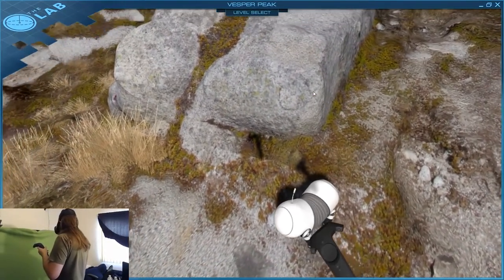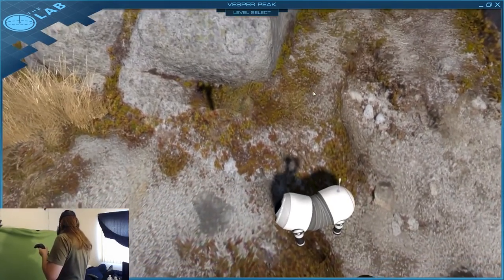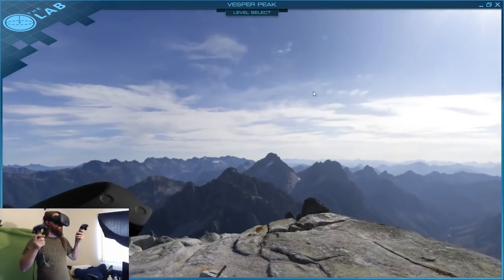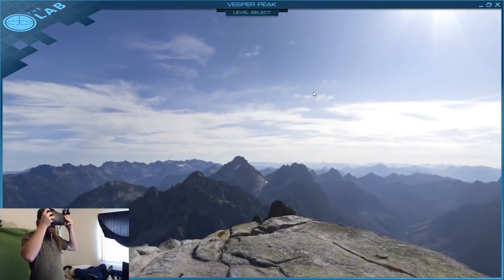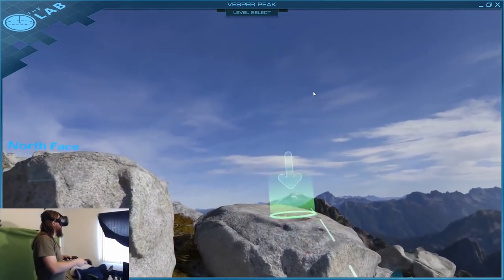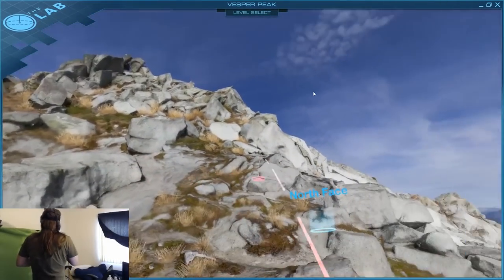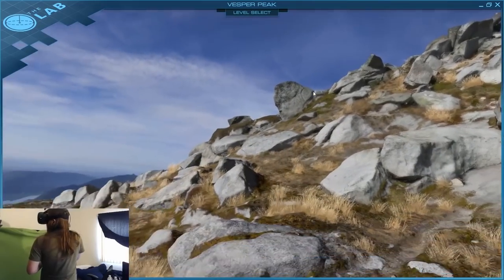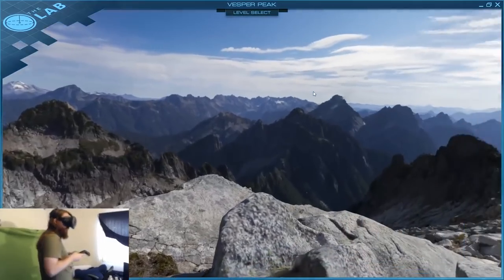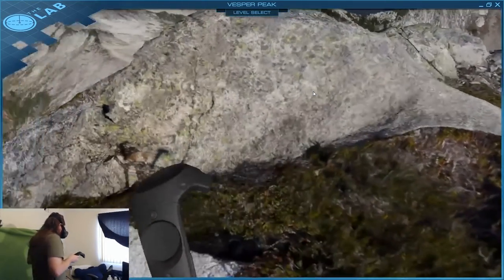Hi, doggy. Hi, doggo. Okay. That's weird. Oh, this is a cool feeling. This is cool. Let's go up there. Can I go up there? Ooh. Look at this. This is sweet.